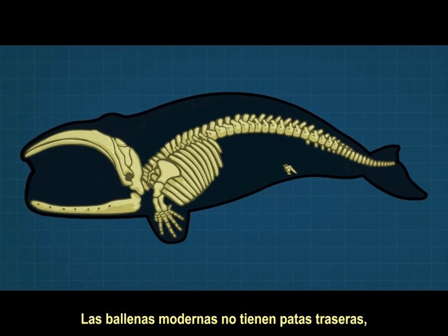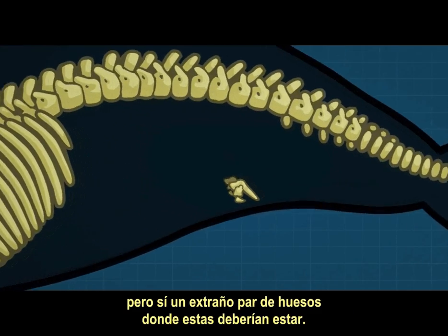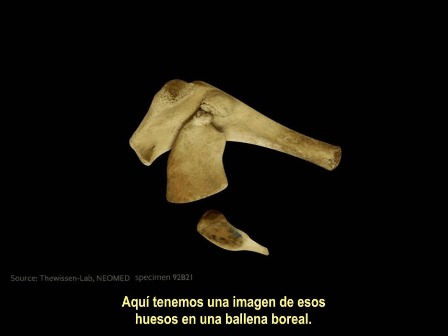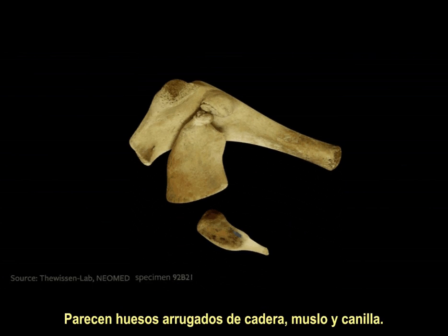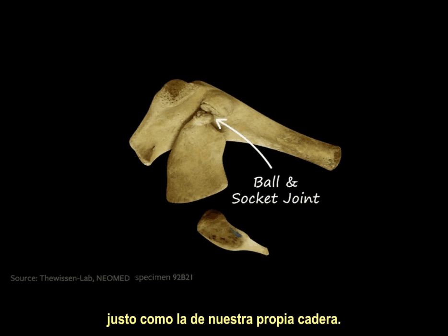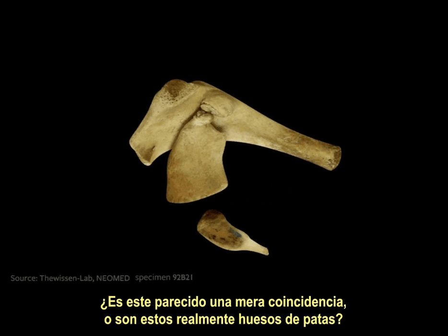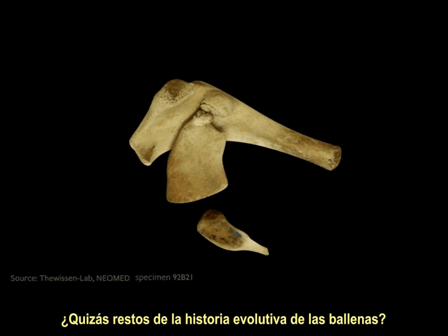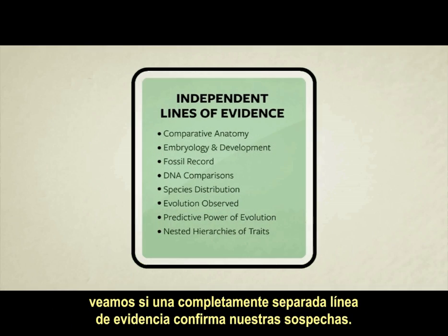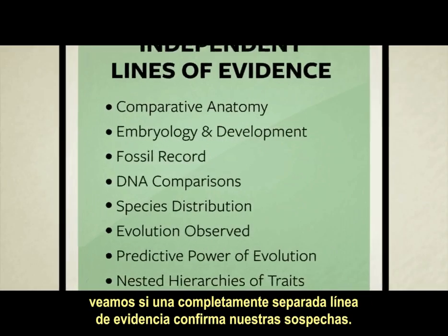Modern whales do not have back legs, but they do have a strange pair of bones where the hind legs should be. Here's a picture of these bones from a bowhead whale. They almost look like shriveled hip, thigh, and shin bones. This one even has a ball and socket joint between the hip and thigh bone, just like the ball and socket joint in your own hip. Is this resemblance a mere coincidence, or are these real leg bones? Perhaps leftovers from the whale's evolutionary history. Before we draw any bold conclusions, let's see if a completely separate line of evidence will confirm our suspicions.